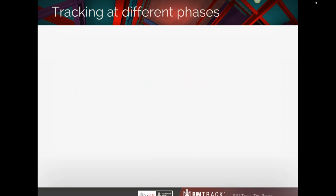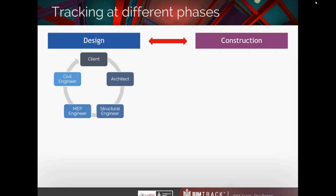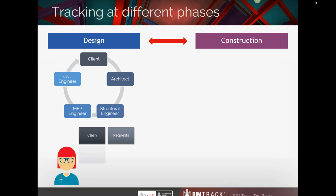All right. Let's have a look at things that have to be tracked during the design and construction process and in between. First, during the design phase, there's a cycle that brings together the client, architect, engineers, maybe a construction manager, and other consultants. At this stage, the team have to communicate clashes, requests, missing information, code non-compliance, unmet scope requirements, and other model-related issues.